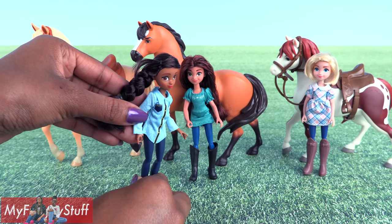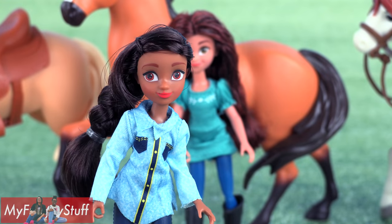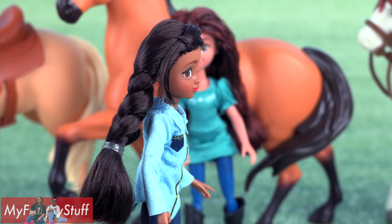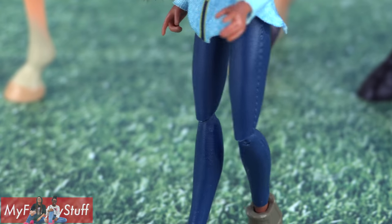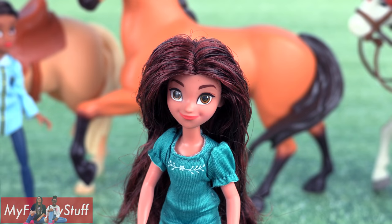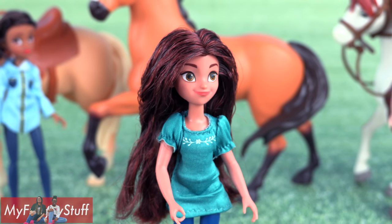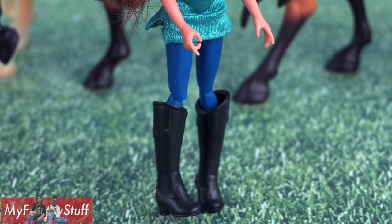The Spirit Riding Free dolls have cloth shirts. Prue is wearing a blue top with yellow stitching and long sleeves, and it velcros in the back. Her jeans are sculpted to the leg, and her brown paddock boots can be removed. Lucky has on a green top with gathered sleeves, blue jeans, tall riding boots.